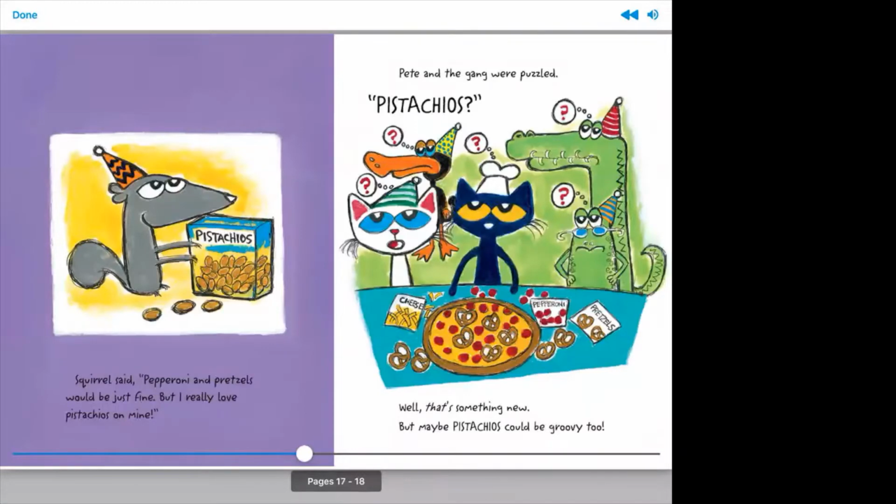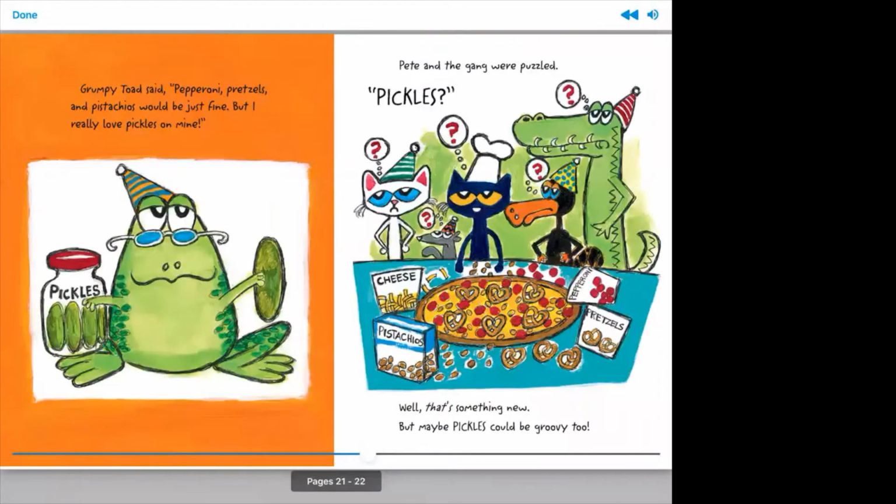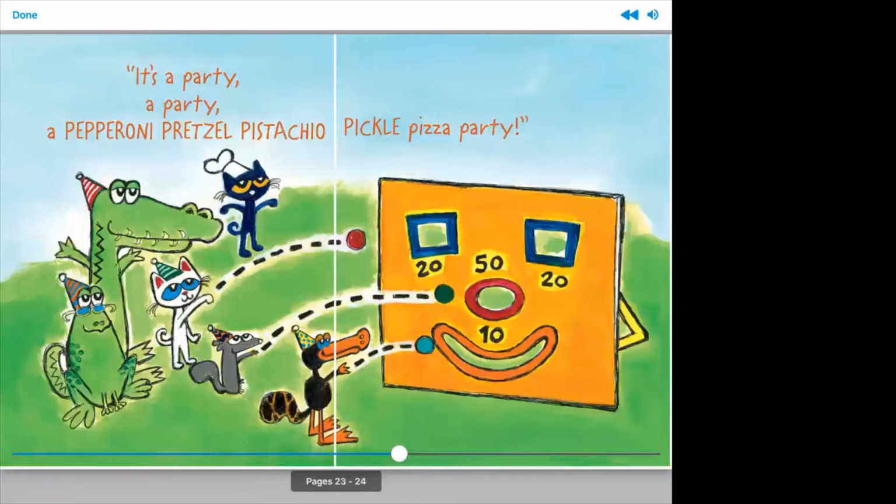Squirrel said pepperoni and pretzels would be just fine, but I really love pistachios on mine. Pete and the gang were puzzled. Pistachios? Well, that's something new, but maybe pistachios could be groovy too. It's a party. A pepperoni pretzel pistachio pizza party. Grumpy Toad said, pepperoni, pretzels, and pistachios would be just fine, but I really love pickles on mine. Pete and the gang were puzzled. Pickles? Well, that's something new, but maybe pickles could be groovy too. It's a party, a pepperoni pretzel pistachio pickle pizza party.